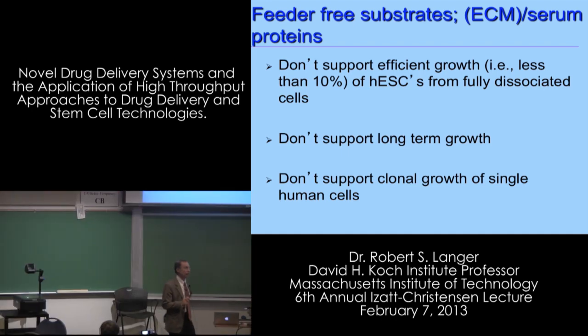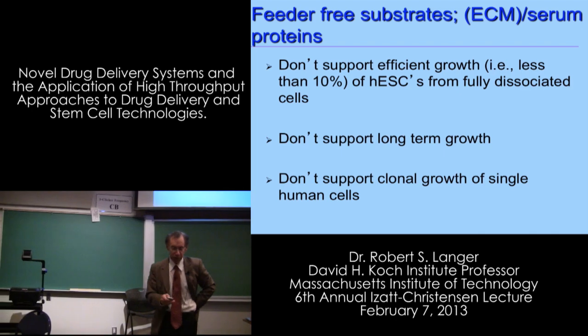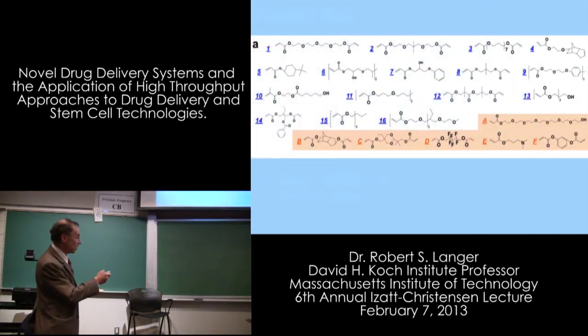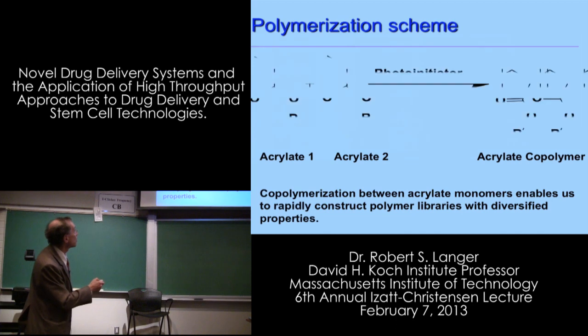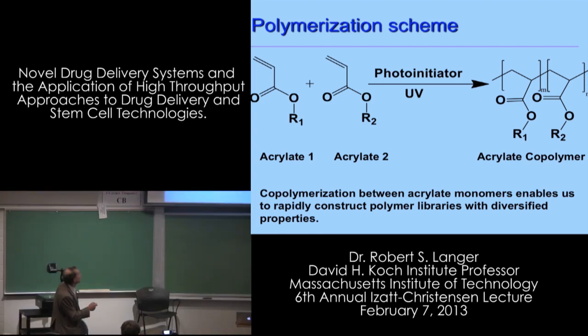So here we collaborated with Rudy Jaenisch. He's at the Whitehead. He's probably one of the best stem cell guys in the world. And what we did is, again, take a library of polymers, shown here, and we'd copolymerize each of these with each of these. And that's shown here. You take acrylate 1 with acrylate 2, you put in a photoinitiator, and you have these libraries. So we, again, had thousands of polymers.